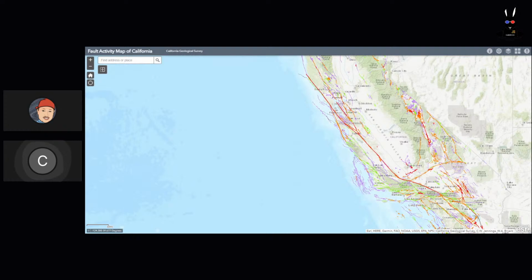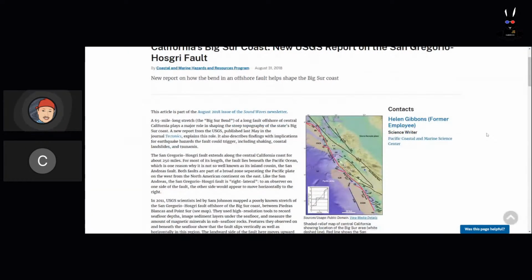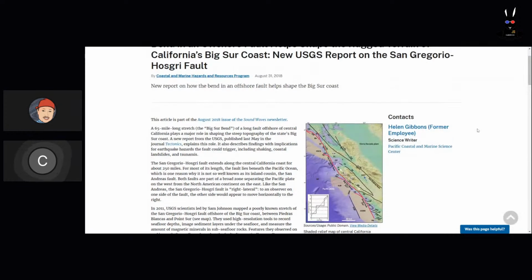No, because we're just going to do the first study article, the simple version that the USGS did that explains what we're talking about. So the structural analysis, San Simeon? Yeah, the one that says bend in an offshore fault helps shape the rugged terrain of California. Okay, I got you right here. All right, share this tab. Go right ahead, bud.